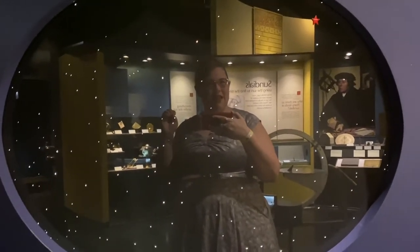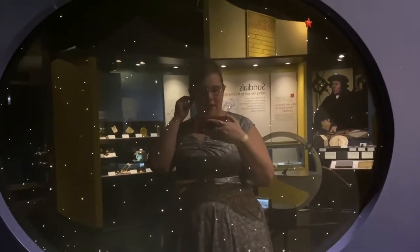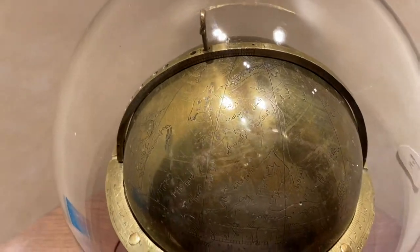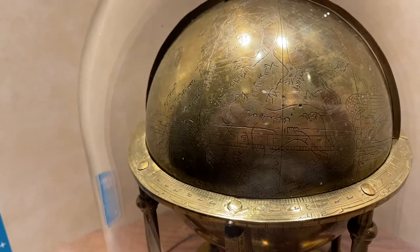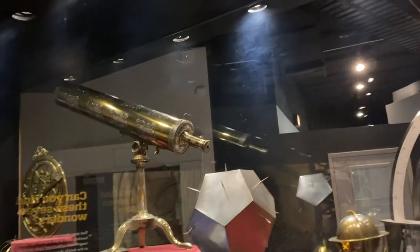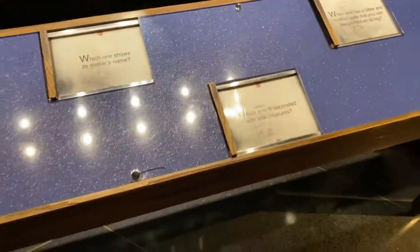So I think that would be terracentric. Yeah, I don't know. I'm not good with old words like that. A celestial sphere, different constellations. That's cool. From 1650. Well, I don't know what these are, but I love them because they're cool. This one is kind of cool, like which one shows the maker's name?